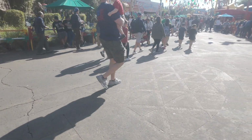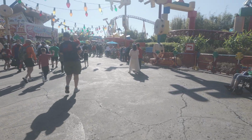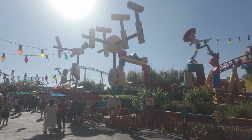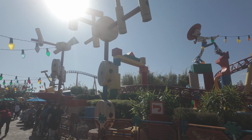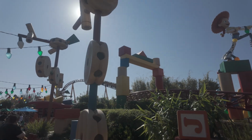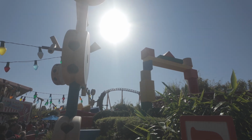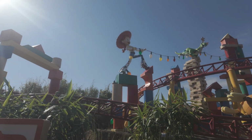So again, we got shrunk down to toy size, and we're in Andy's backyard. This was all created in Andy's backyard with all of the toys that he has. So he's using his imagination to bring this story to life for you guys. It's awesome. Slinky was down just a minute ago. It looks like they're testing now, so maybe we're gonna go try and jump in line and see it go by there.